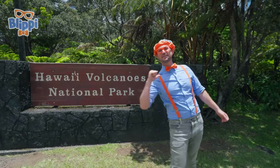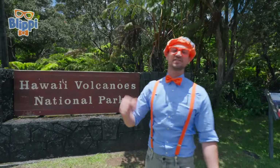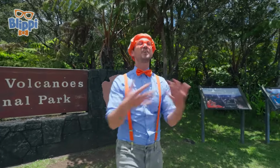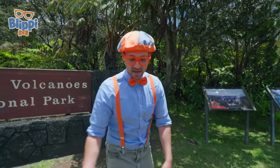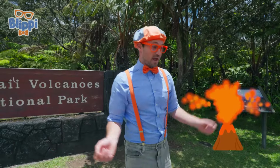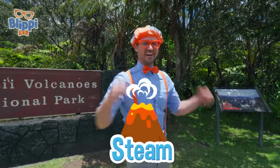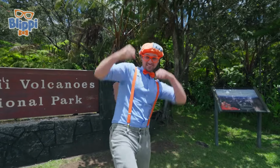Aloha! It's me, Blippi! And look at where I'm at today. Hawaii Volcanoes National Park on the Big Island of Hawaii. And this place is awesome because of volcanoes. Today, you and I are gonna learn about volcanoes. Maybe we'll find out what it looks like after it erupts, or maybe some lava tubes, ooh, and maybe some steam. All right, are you ready to learn and have some fun? Me too, let's go.